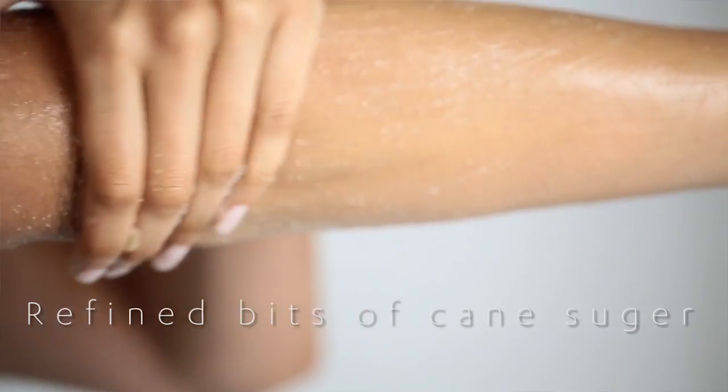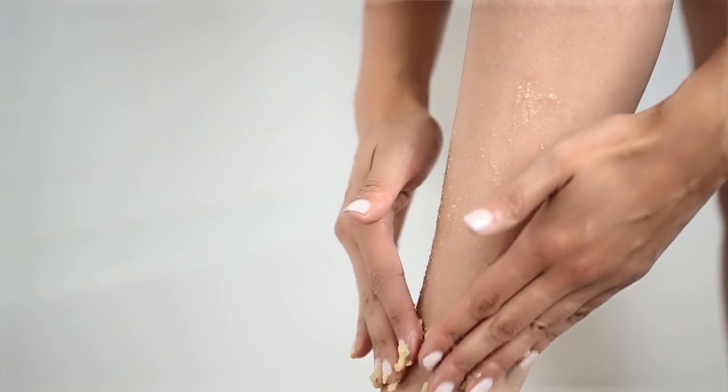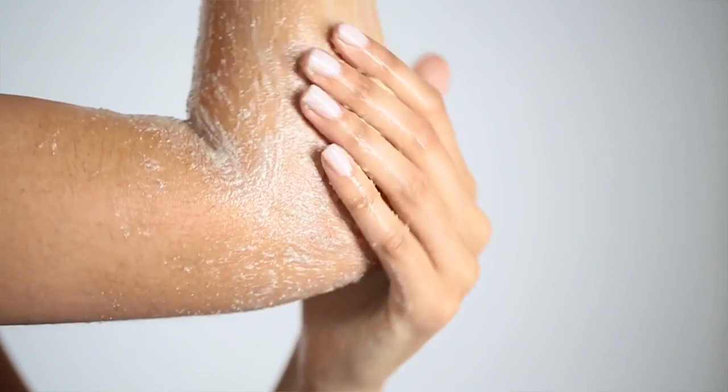It's formulated with the most refined bits of cane sugar that exfoliate your skin and really polish it and get off all that dry skin, detoxify it. And what's left is the most beautiful, really soft, silky, smooth skin that you've ever felt.